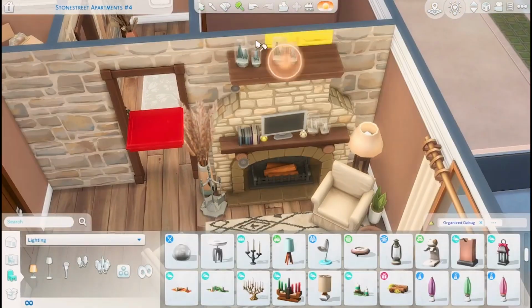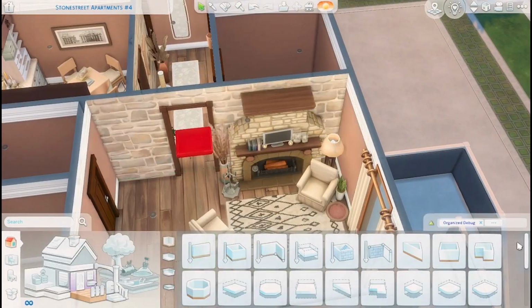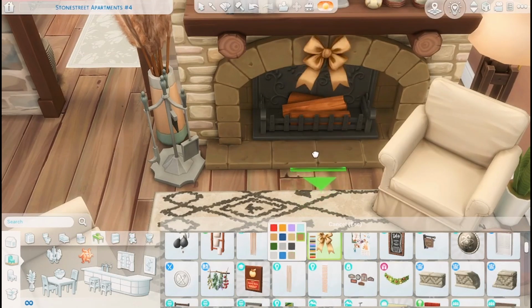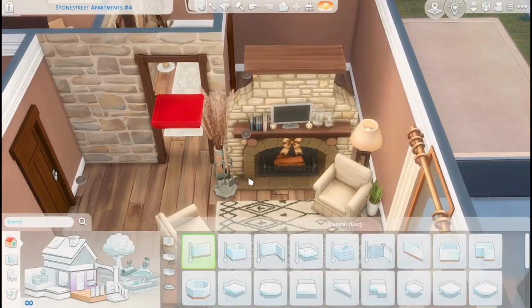Candles just make a space seem all the more cozy for me in The Sims, so I like to just add them everywhere. We really need a bunch more neutral candles. I would be so happy to get those.